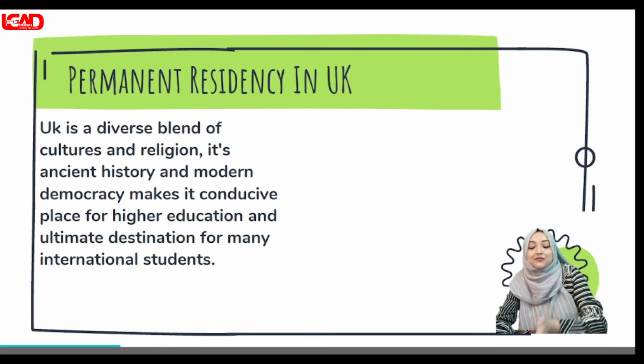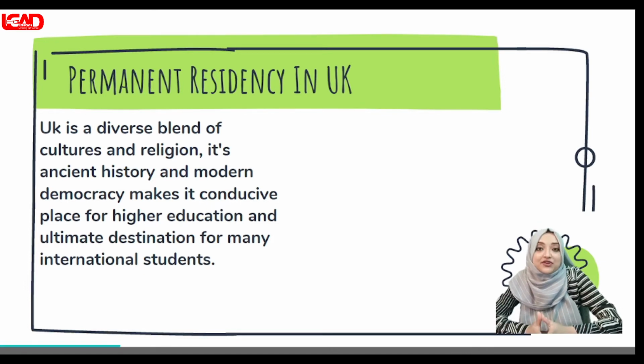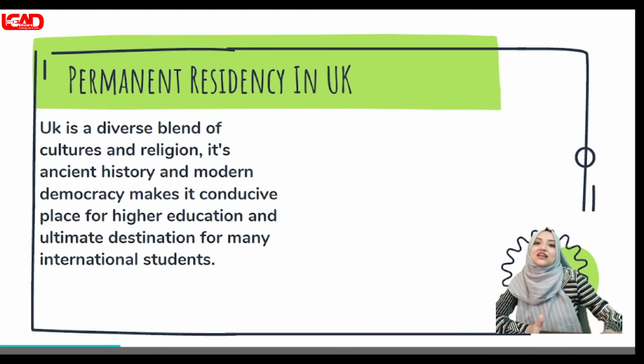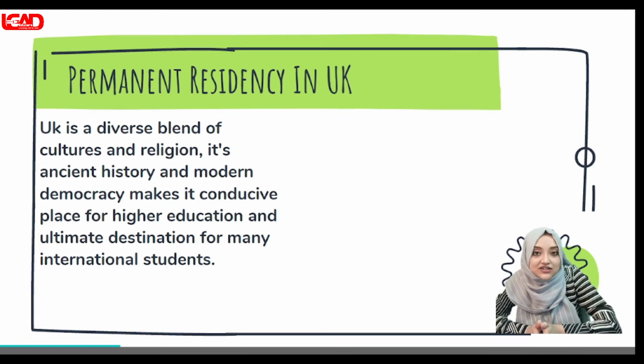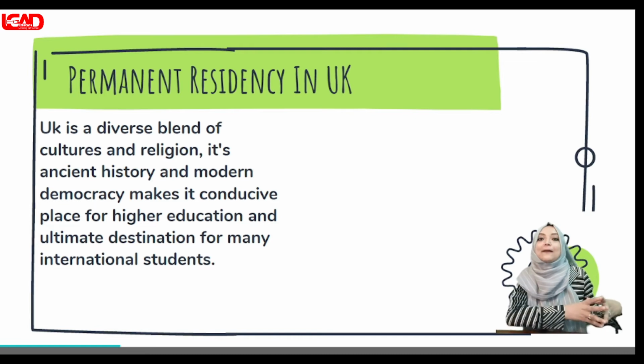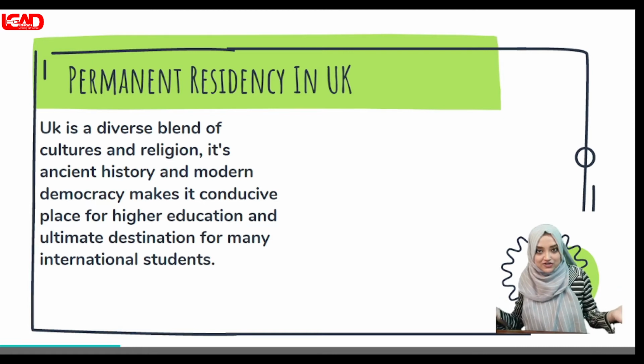For postgraduate students, the process of permanent residency is that a student has to complete a 1 year post-graduation course in the UK, then work in the UK for 5 years without any criminal records and with good stable financial support, and then they can apply for PR. So if you're a student of an undergraduate course, it means you have to finish your undergraduation course, then you have to finish your post-graduation course, then you have to work for 5 years in the United Kingdom, and only then can you apply for the PR. So you see, the journey becomes longer for undergraduate students.